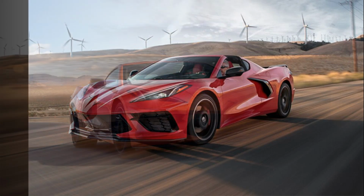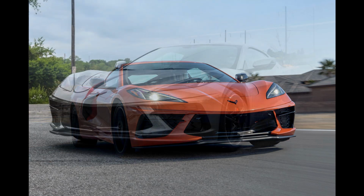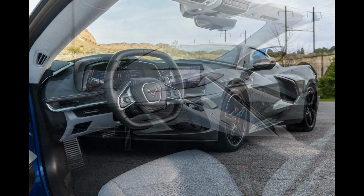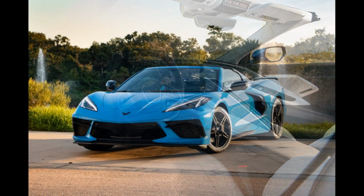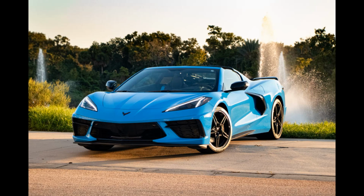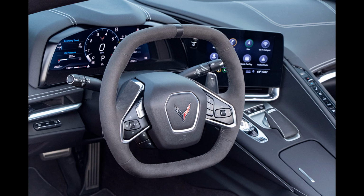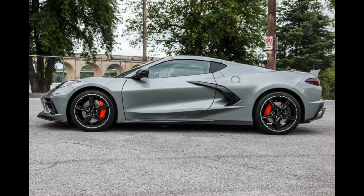Transmission. The Stingray is only offered with an 8-speed dual-clutch automated transmission made by Tremec, with paddle shifters on the steering wheel. No manual transmission option is available. The only other model years not offered with a manual transmission were the 1953 to 1954 C1 and the 1982 C3.